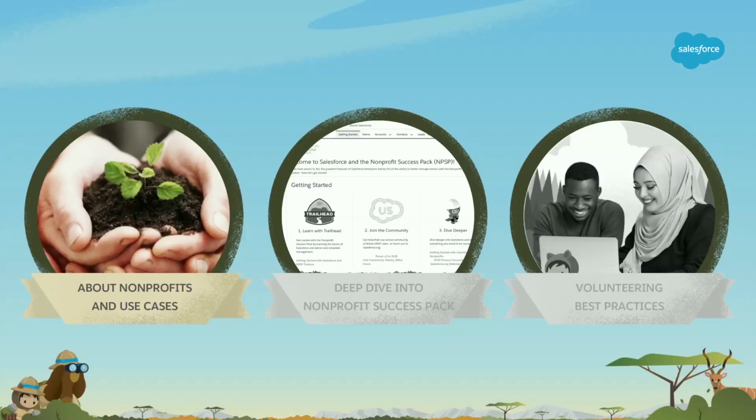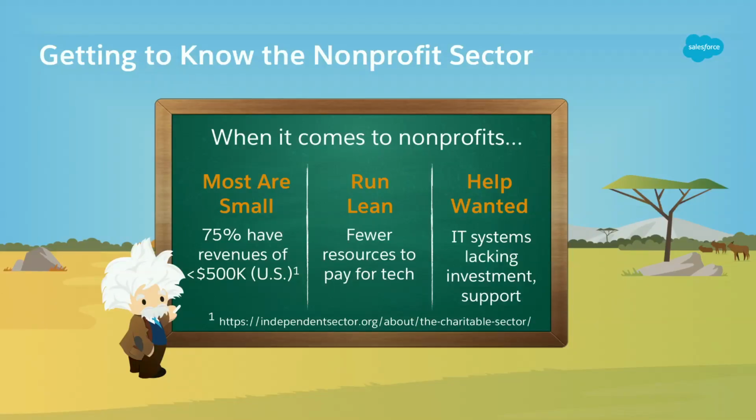So let's start the presentation by talking about what makes a nonprofit organization different from the companies you may be working with right now. So when it comes to nonprofits, most nonprofits are pretty small. In the US, 75% of nonprofits have revenue of less than $500,000, and we found that to be pretty consistent in other regions around the world too.